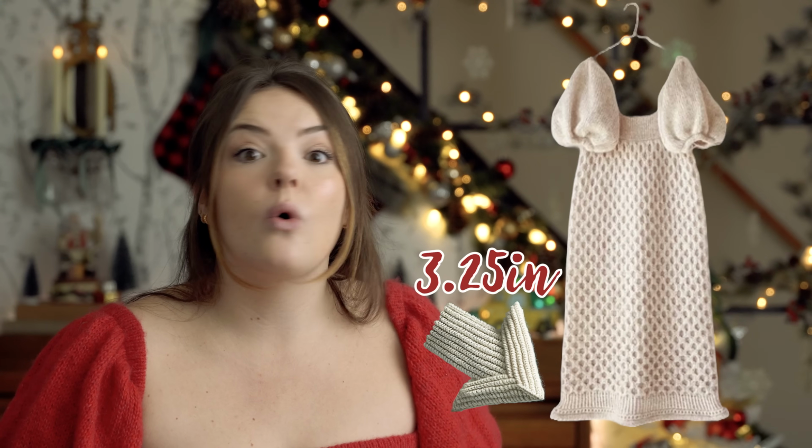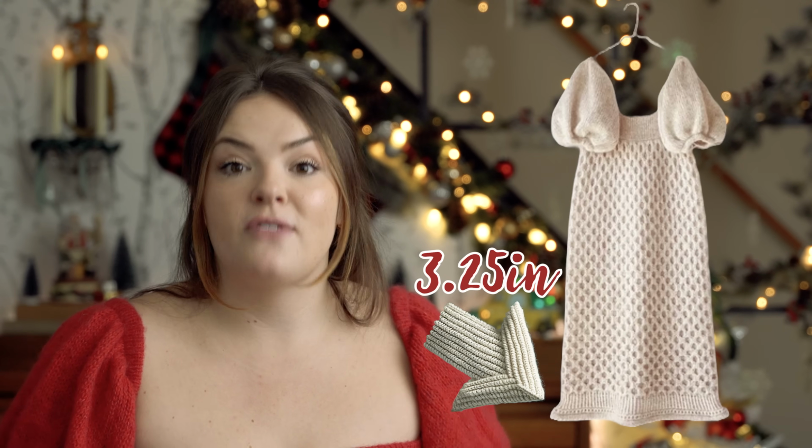Now, when we last spoke, I was at the point where I was ready to determine if it was time to start the hem on this dress or not. And in the pattern, and it's also possible that I maybe misread something, but it did say that the hem, or that border portion of the skirt, was to be made up of, I think, like 3.25 inches of fabric.